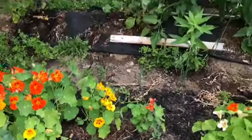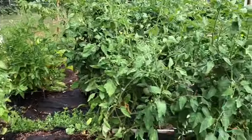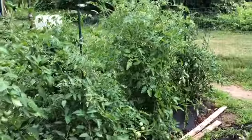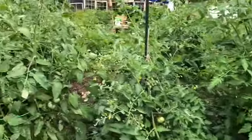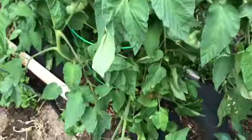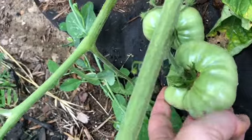And then next to the nasturtium are the tomato plants, which we've started all of these tomatoes from seed in our bedroom at our year-round house, just an hour away. Oh, the things they've seen. And then we brought them up here. So look at these tomatoes. They're doing really, really well.